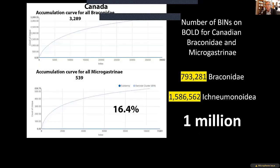So the one variable that I think may be inaccurate in this figure from the Ichneumonoidea catalog is that it places the microgastrinae at only 11% of the braconidae. So to correct that, I took a look at the relative composition of braconid families in Canada on BOLD, which is the most densely sampled country on BOLD. That's the Barcode of Life database in Guelph, Ontario.